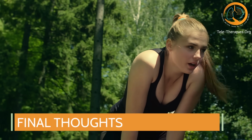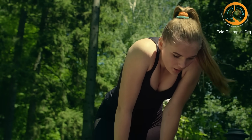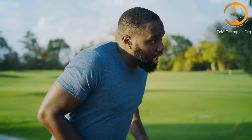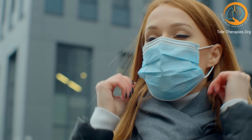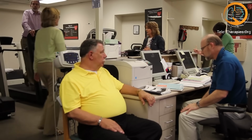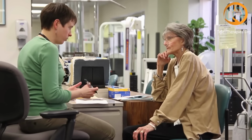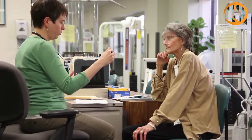Final thoughts. Dysfunctional breathing will occur in many people's lives, and without proper guidance, it can have some adverse effects on your lifestyle. This has become an especially prominent issue since the COVID-19 pandemic, as more people are forced to live with irregular breathing patterns. That being said, respiratory rehab or respiratory physiotherapy is known to help with breathing disorders while promoting healthier lifestyles.